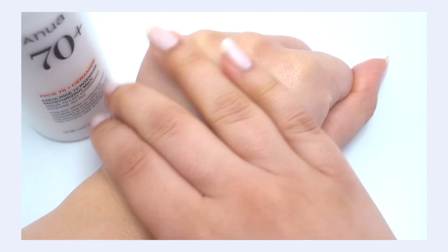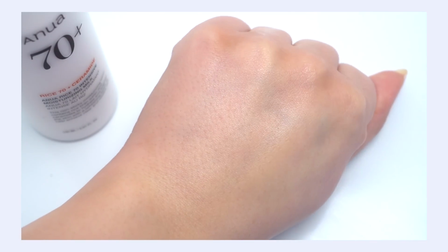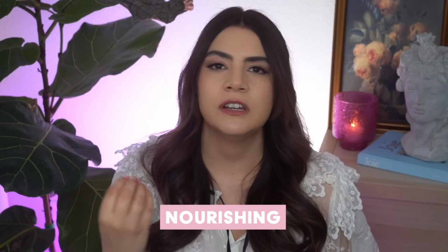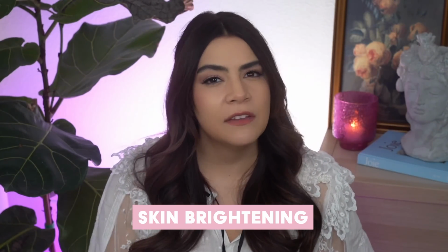But what really impressed me about this particular product is it actually does pack a lot of moisture in a light, breathable lotion texture. Very nourishing. It's very skin softening. It's very comforting, skin soothing. There's a really nice kind of skin brightening effect here. There's some niacinamide in addition to the rice. And there's just a really nice silky richness to this while still maintaining a milky lotion feel.